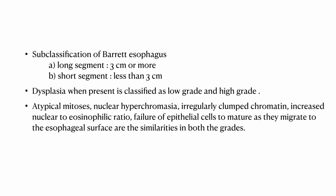Diagnosis of Barrett esophagus requires endoscopic evidence of metaplastic columnar mucosa above the gastroesophageal junction. Now, high resolution endoscopes have increased the sensitivity of Barrett esophagus detection. This has led to subclassification of Barrett esophagus into long segment and short segment. Long segment being 3 cm or more in length and short segment being less than 3 cm. Dysplasia is present and it is classified as low grade and high grade.